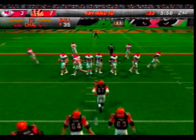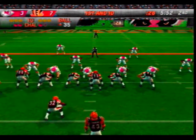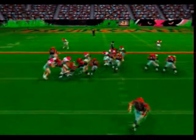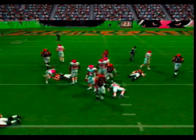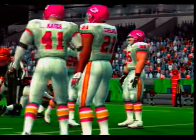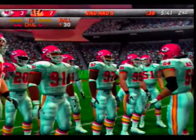First and 10. Ball on the 35-yard line. Kansas City using three linebackers. Let's go now. Go make a play. Tucks it away. Miller is there on the stop. As a coach, you need to make sure that you establish your running game as a weapon that can hurt the other team. 6-yard gain.